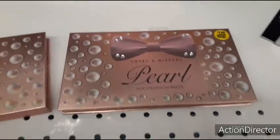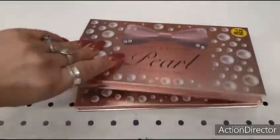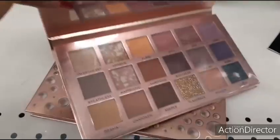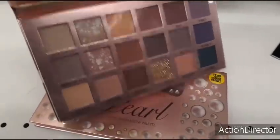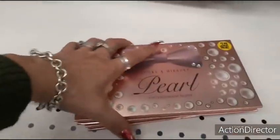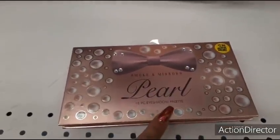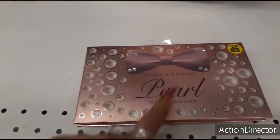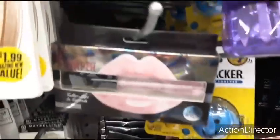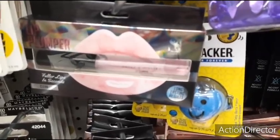I also wanted to show you this by Smoke and Mirrors. Look how cute the packaging is. That is adorable. The fake bling and the bow and the rose gold. And there are the different eyeshadows. It's an 18 eyeshadow palette. Anyways, really pretty, really cute. Definitely like it. Packaging alone is very eye-catching. And then up here, you have Lip Plumper by Smoke and Mirrors. That's gonna be 99 cents.